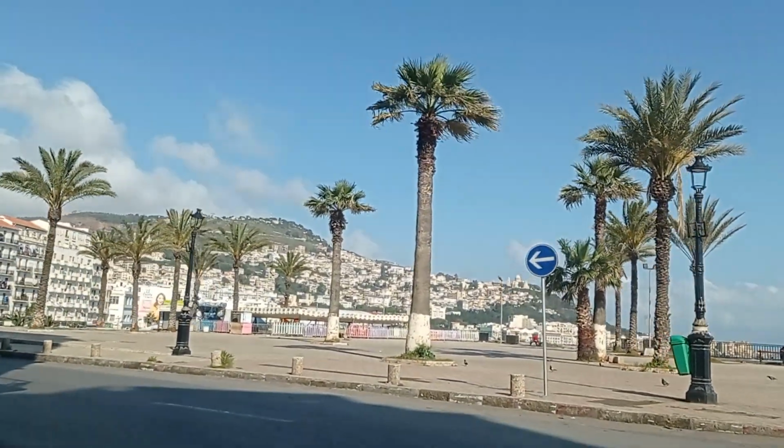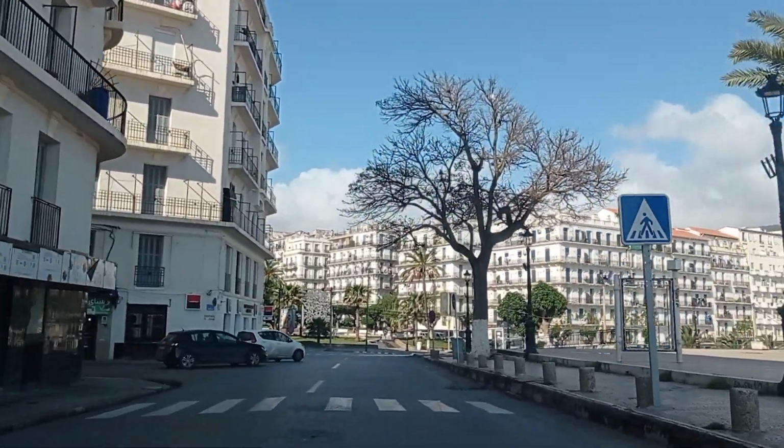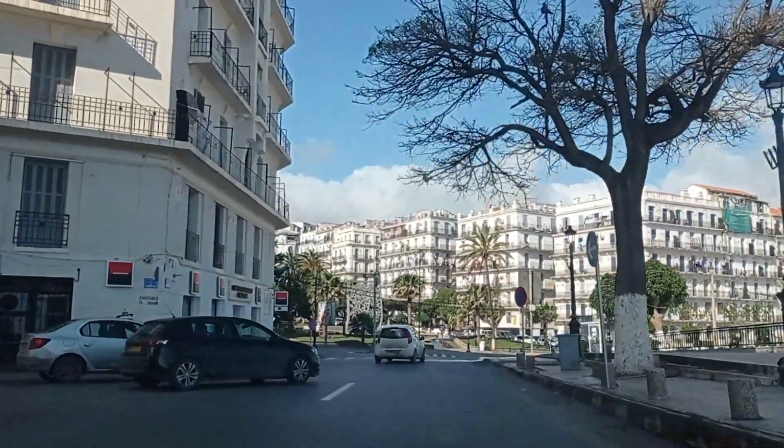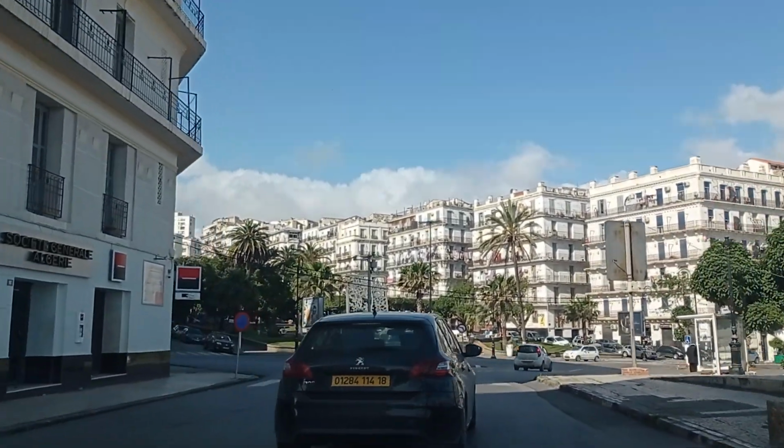There is this balcony. Just look at this balcony here. They sometimes organize events here. There is that beautiful garden over there. So we are already in Bab El Oued, guys, in that modern looking part of Bab El Oued.